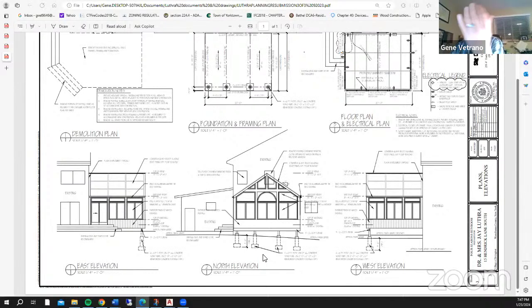And again, listen, I'll take any direction. At this point, I don't know what to do. I don't know what to tell my clients. I have tried everything I possibly could. I went out there and measured the stones to see how I could decrease the coverage.